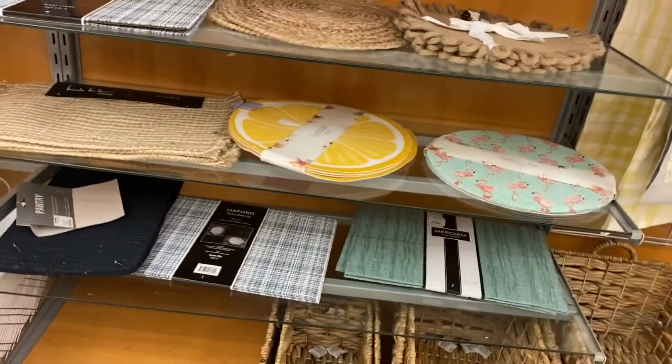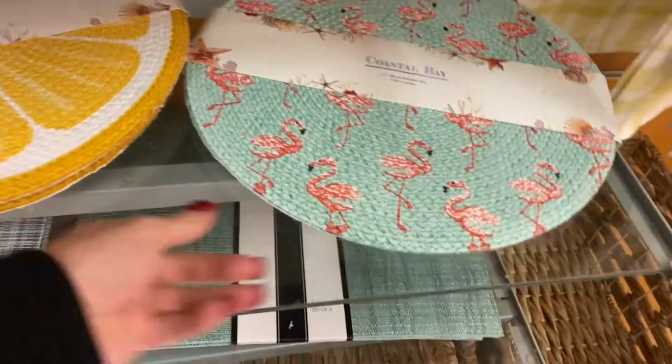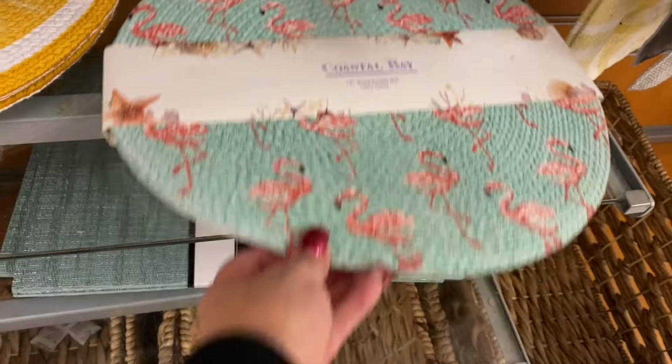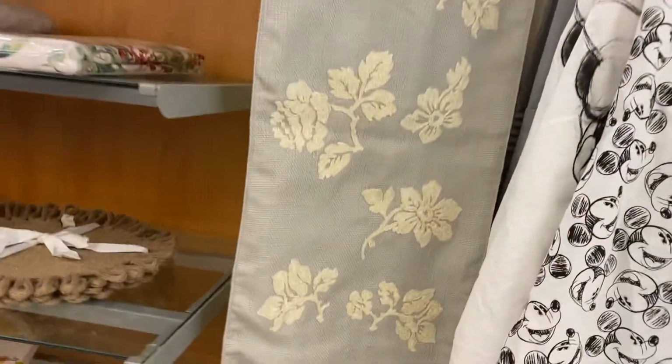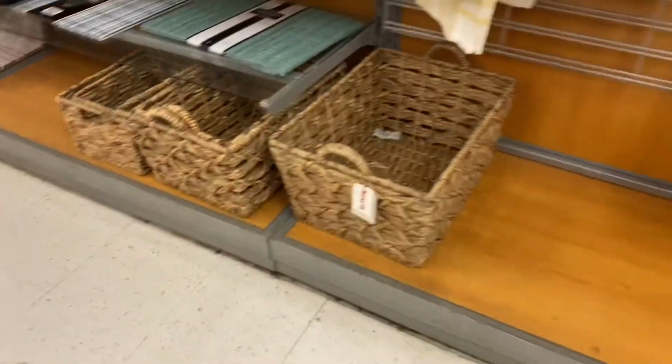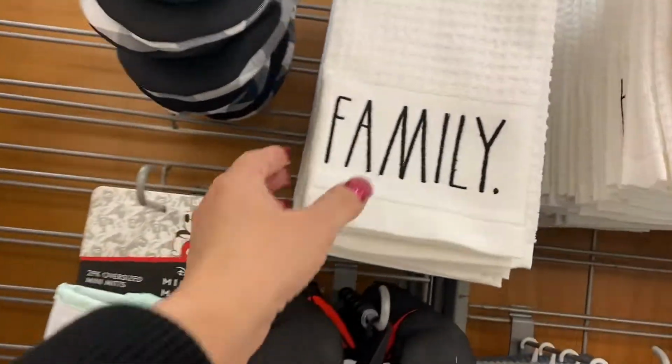You have some placemats. These are called Coastal. Those are $12.99. Very pretty. And here they are with the flamingos. There we have some aprons and some table runners. The table runners are really pretty. And the bigger baskets are along the bottom. Here's some cloth napkins. Oh, look, Mickey. Oh, look. Rae Dunn hand towels.